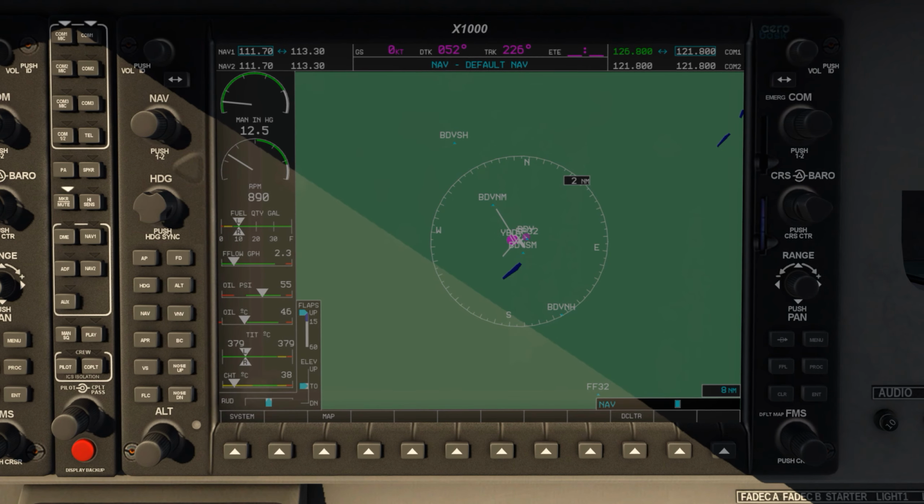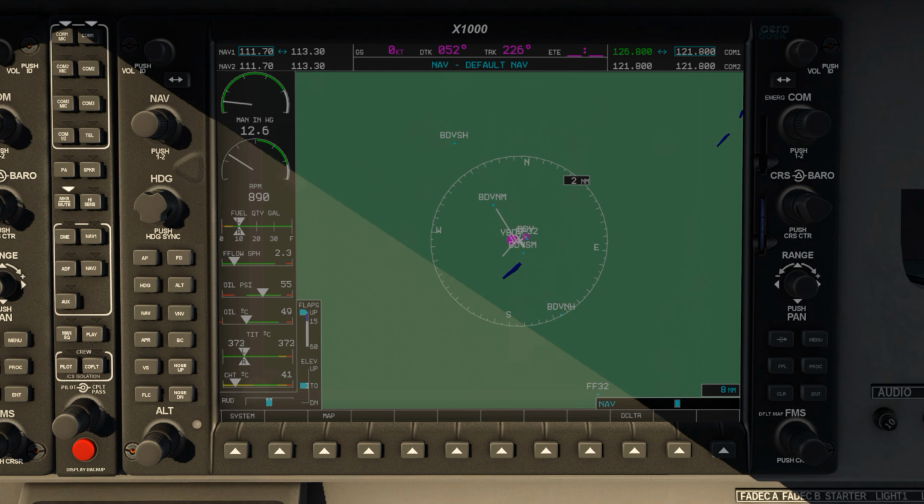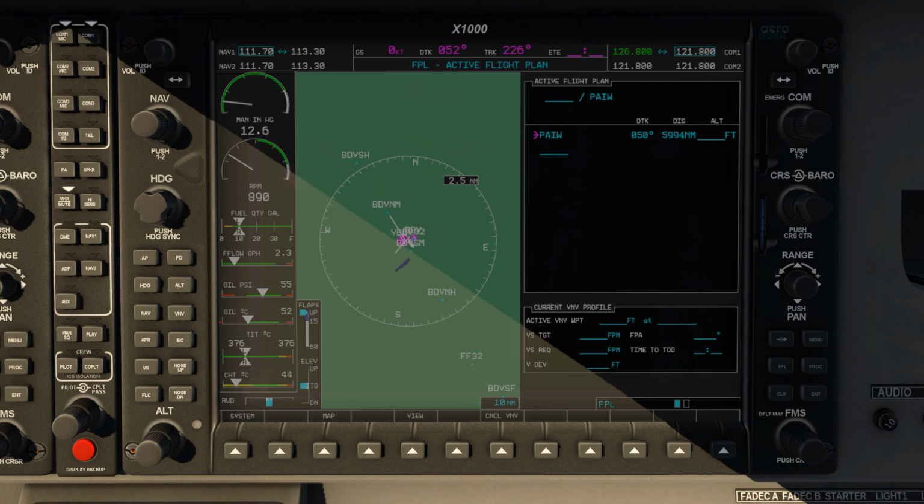Flight plan in the GPS, or in the G1000. Okay, let's see if I can remember how to do this. Again, it's not difficult. It's just remembering the similar and yet different nuances. Okay, flight plan. There we go. Do we want to push? There we go. And then next one.